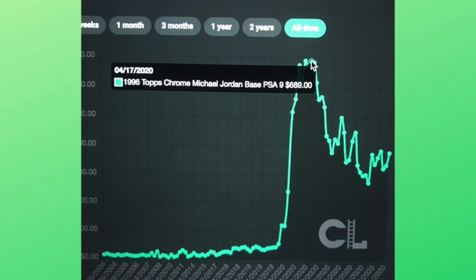So anyway, what do you guys think of the list? Do you have any of these cards? Have you already been buying, selling any of these? I'd love to hear some feedback from you.